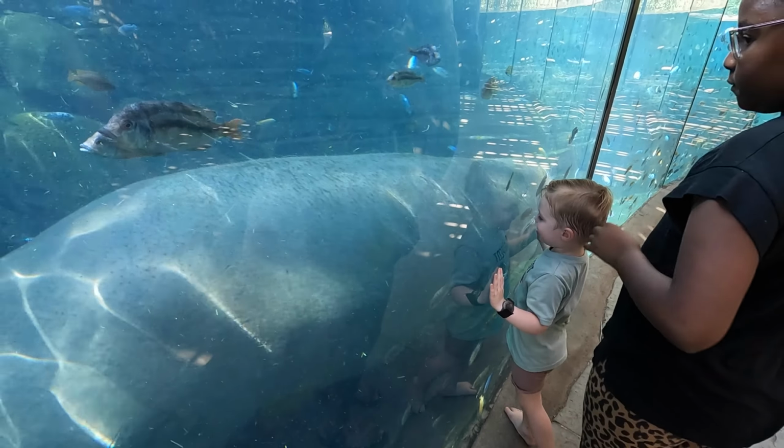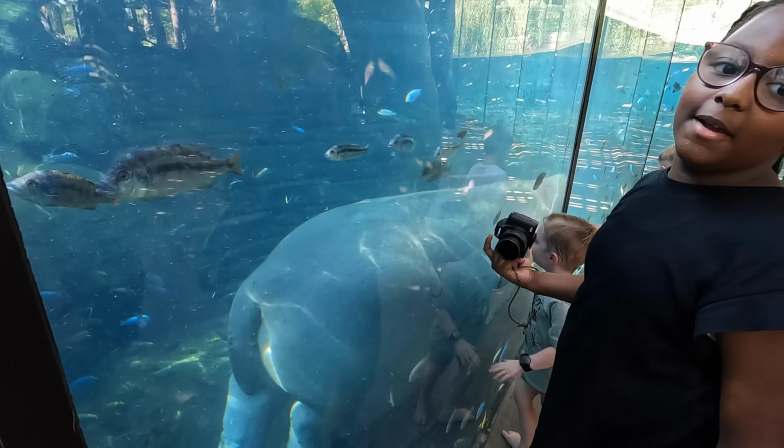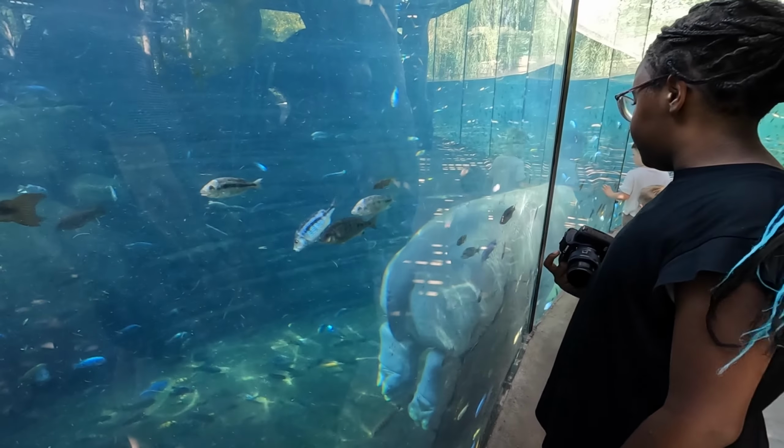Wow. I'm trying to say it again. Oh! He came up for air. Got you. I'll take a picture of his butt. Okay, I'm a photographer. All right, now we're walking around the back side of the savannah enclosure. Probably get some better footage of the giraffes.